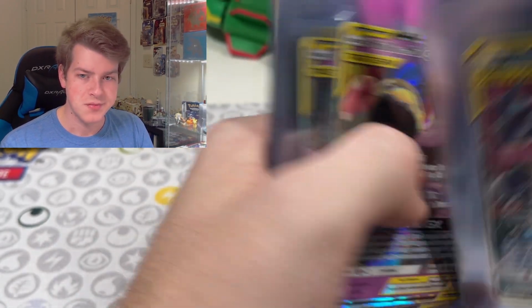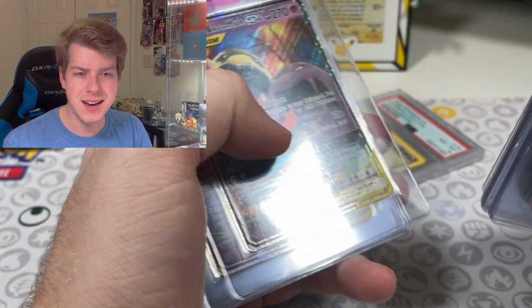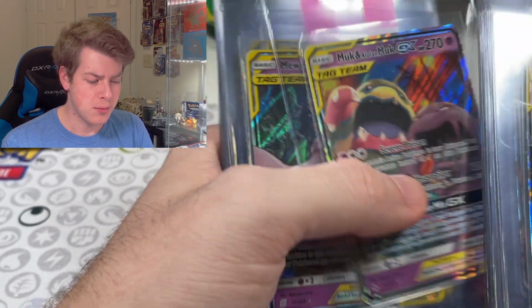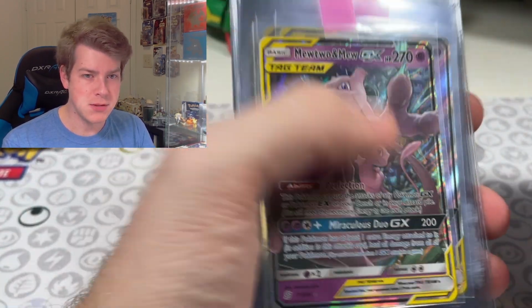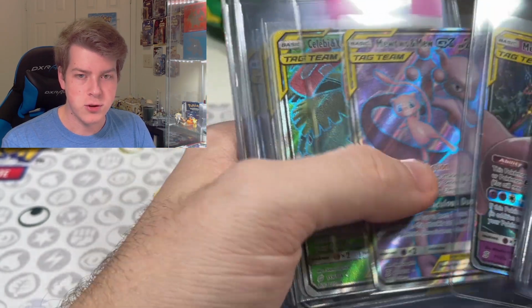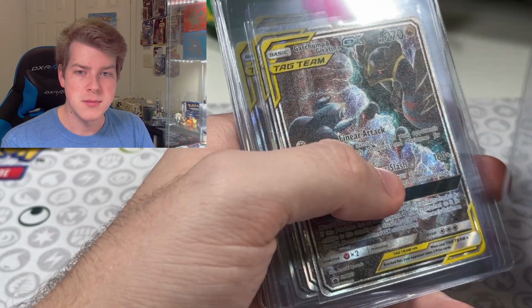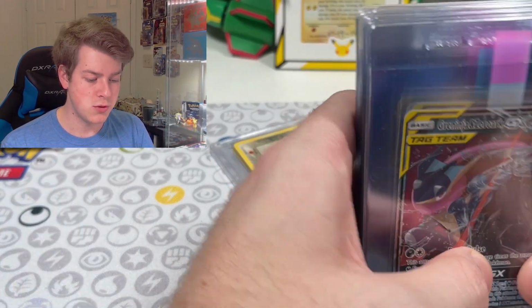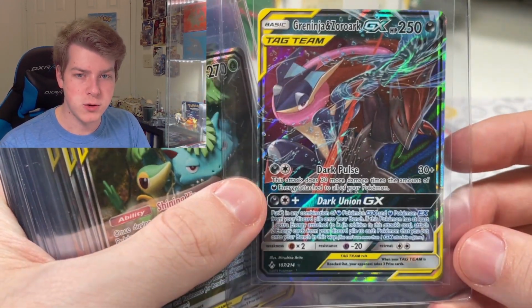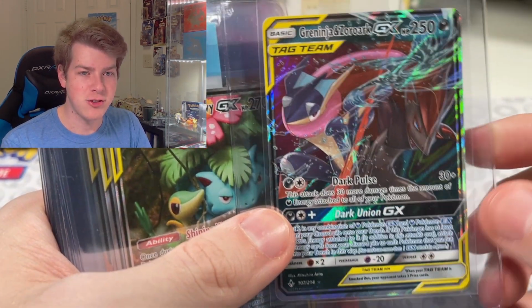I haven't checked on price specifically, but I did a glance over. They're anywhere from $3 to $20 depending on the duo. This one's going to be on the higher side because more people like Mewtwo and Mew, and then you get full art variations of the tag teams as well. So some of the higher end Pokemon tag teams might be worth a little bit more, but there are some cheap ones out there. Like this one, I picked up at my local game store in a $3 section, and now I have a Tag Team Greninja and Zoroark GX.